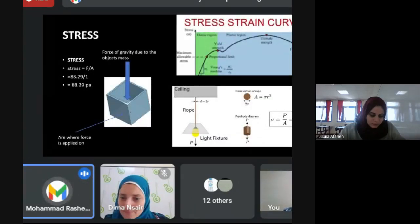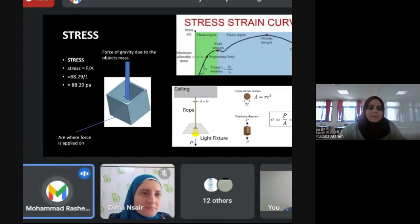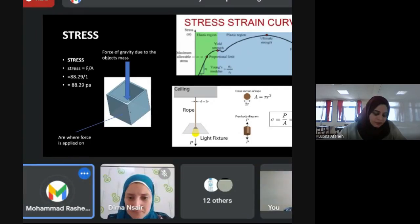So now let's talk about the stress. The stress formula is F over A, where F is the force of gravity, which we found in the last slide, 88.29, and A is the applied area, which we found as 1. And how do we find it? We found it by the volume formula, which used certain dimensions that I'm going to explain in the upcoming slide. So to get the formula, we used the force of gravity from the object mass, and also we used the applied force, and we found the answer.